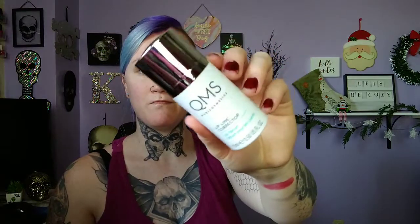Alright, next up is the, sorry, the top of this looks a little bit dirty. This is the QMS Lip Line Corrector Lip Serum. Now, I don't ever get smile lines or anything like that. So, oh cool, this packaging is really cute. So this is definitely something that I am going to sell. There's always something in the box that I'm not too excited about.